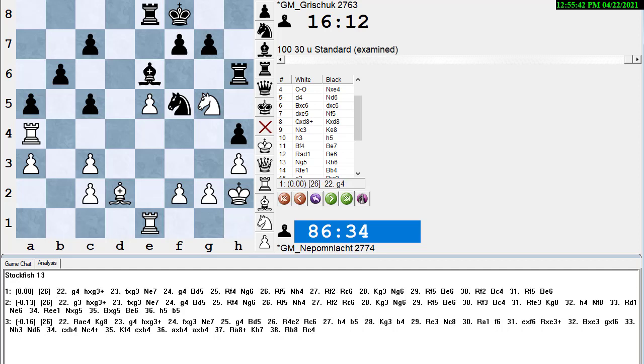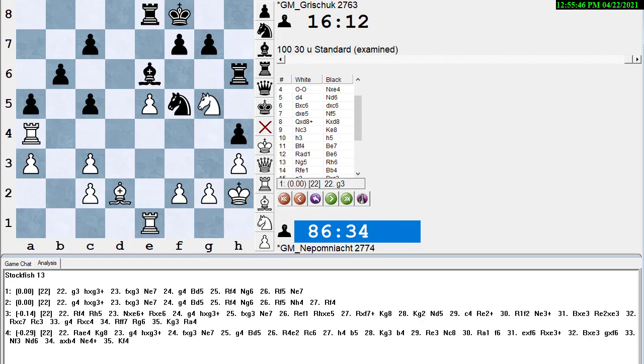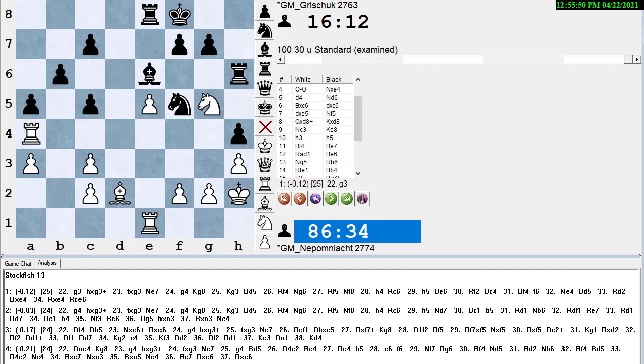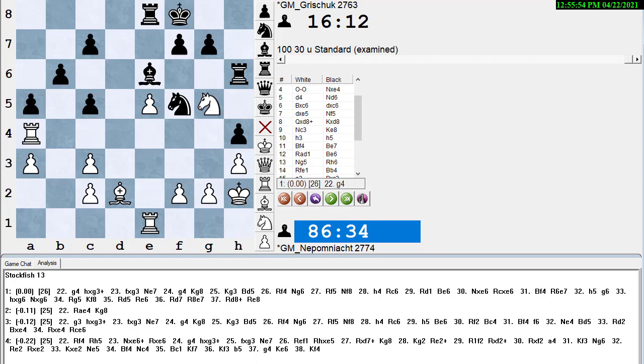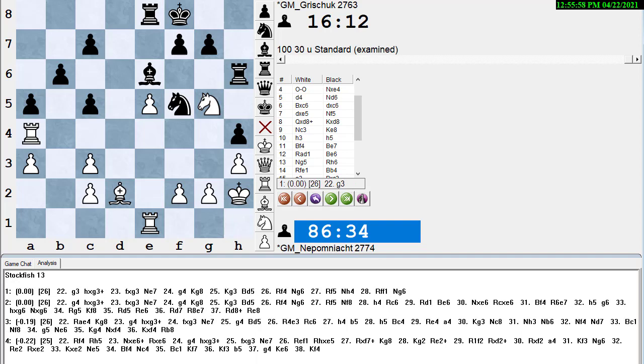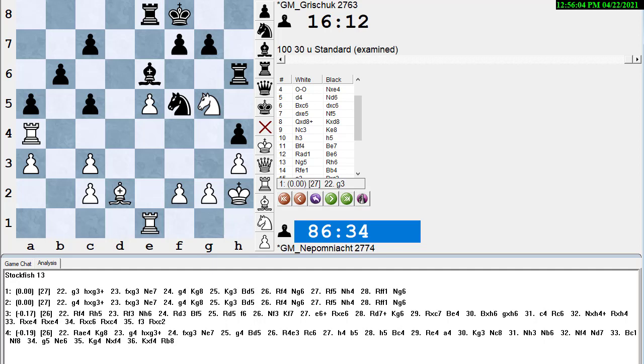Let's see if rook f4 makes the 4th best move. Yep, not surprising. And look at the difference in the evaluation. The best move is 0.00. The 4th best move is around -0.2. So rook f4, which I liked and which Nepo liked, is about 2/10 of a pawn less than the engine's best move.